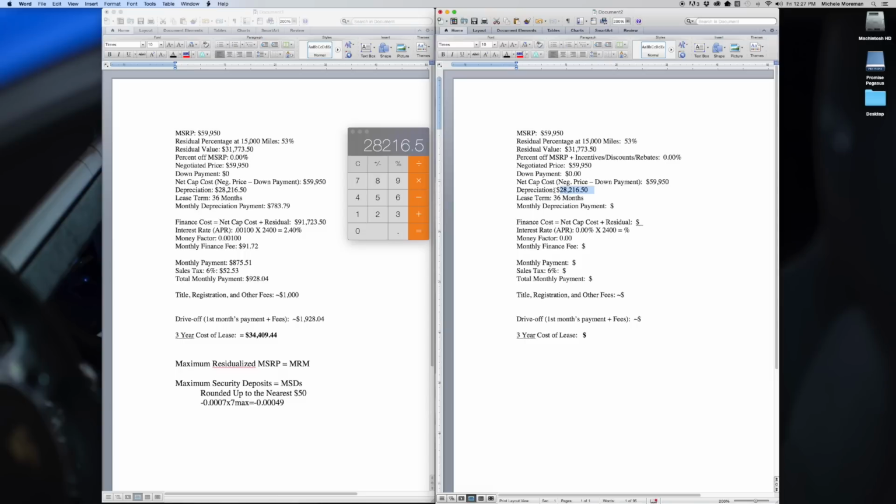So over the course of my lease, I've got to pay for this depreciation. They're just spreading it out month by month. So again, this is money that's being sort of thrown away, if you will. But the car, as soon as you drive it off the lot, it's worth less. There is a chance at some point that the car could be worth more than what the buyout is, and you could buy it out early if you wanted to, or trade it in early, but it just depends. So I take this number, divide it by 36, boom, and I get $783.79.